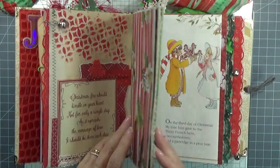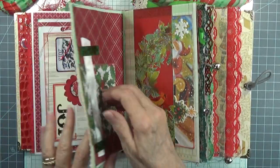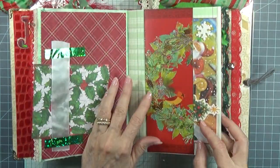And then I realized that, wow, I think I had painted myself into a corner with this. That was my first belly band.